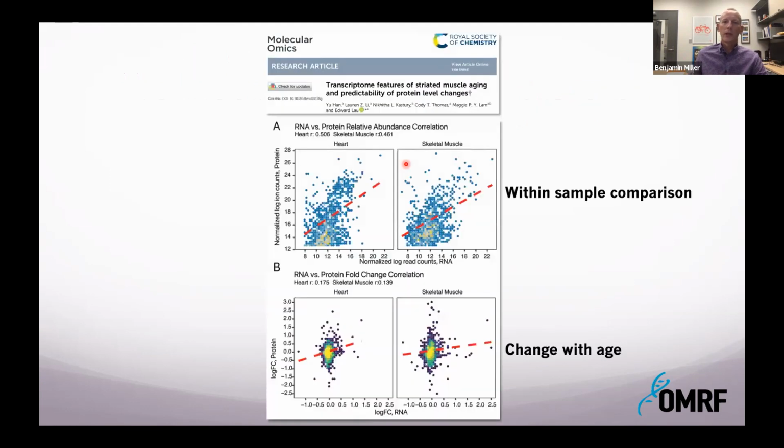Some recent studies have shown this quite well, now that we've been able to add large scale proteomic techniques to catch up with some of the RNA techniques. When looking at heart and skeletal muscle within the same sample, analyzed with RNA-seq and with proteomics, you see very poor agreement between those values, about 0.5 to 0.46. And if you look at the change in RNA versus the change in protein, say with age, you see that this agreement falls apart even more, so that these relationships are quite dismal. What this is saying is we cannot predict the change in protein from a change in RNA.